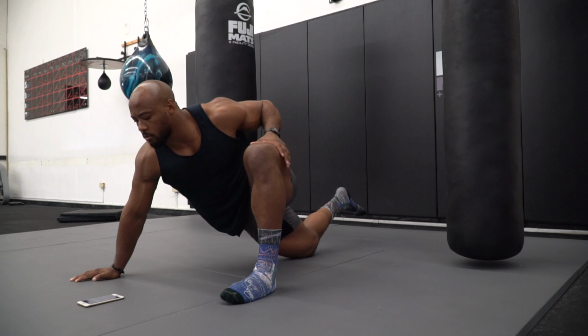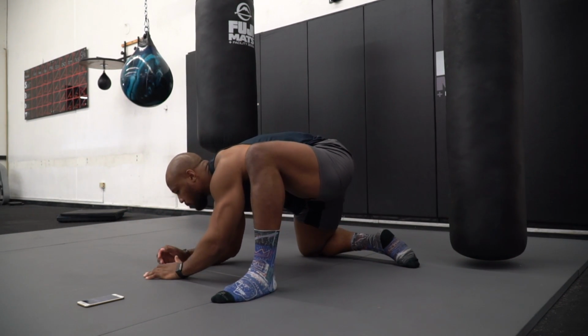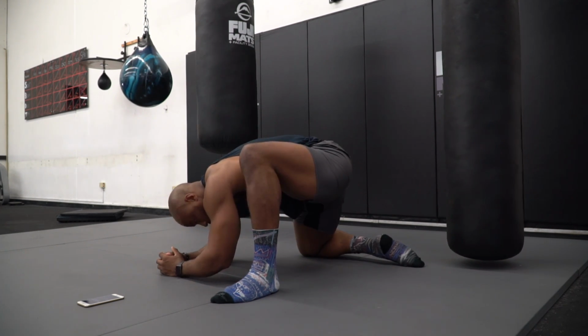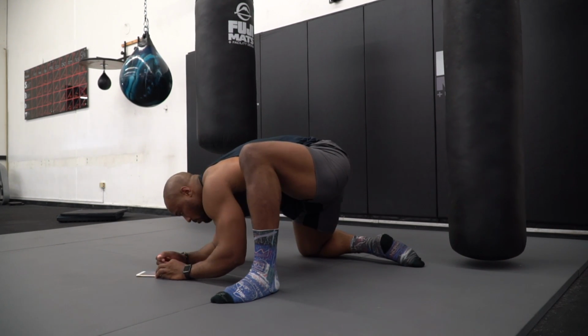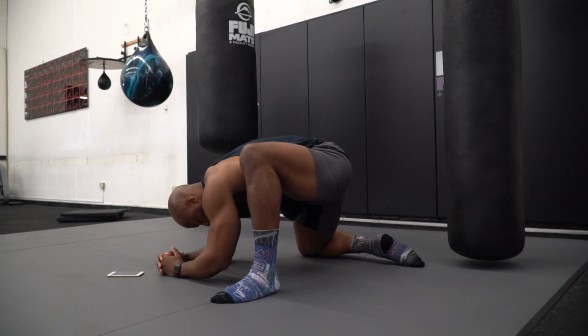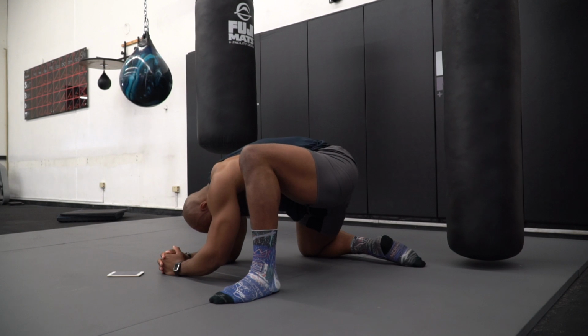Go ahead and come out of that position. Now we're going to head into the fraggin. So kickstand your back right leg, and then if you can, put your forearms on the ground. If you can't do that, put your hands on the ground, and if you need a little bit more assistance, grab a medicine ball or a block. But the main goal is to feel this stretch through the groin area of the back leg and a bit of the gluteal group of the front leg.